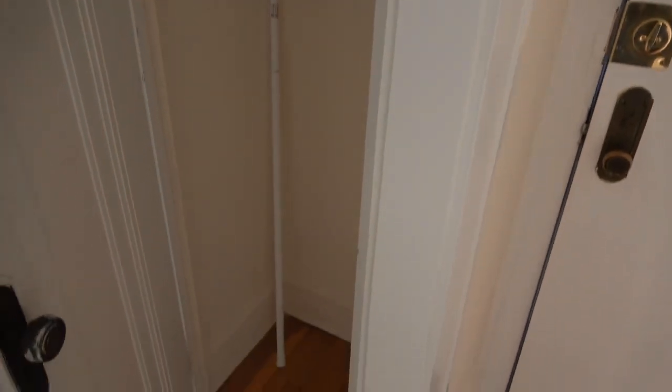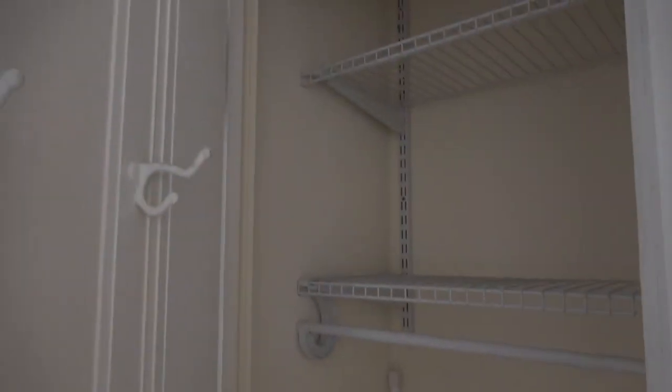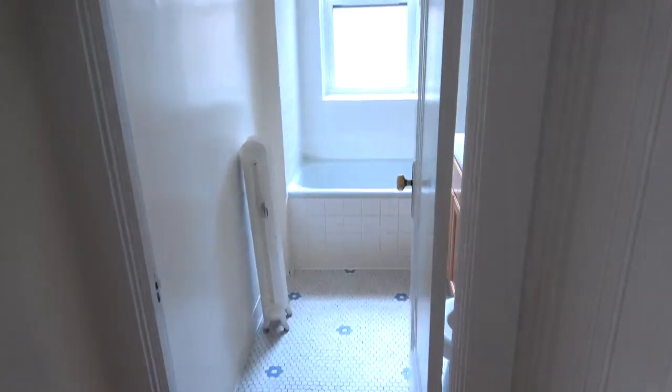The entry closet's about 1.5 feet deep, maybe 2 feet across, with 2 shelves, a hanging bar, and some hooks on the door. So it's a smaller closet, but it works well as an entry. As I said, we'll come back and take a look at the bath before we head out. Let's walk in and take a look at the living room.